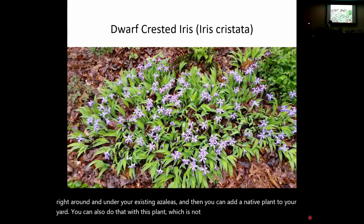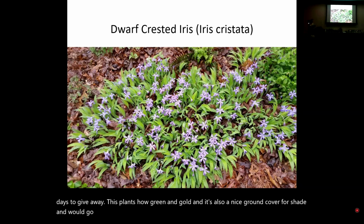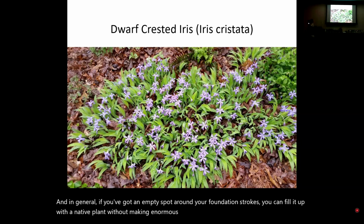You can also do that with this plant, which is not in the presentation, but I've got several of these. This plant's called green and gold. It's also a nice ground cover for shade, nice under azaleas. And in general, if you've got an empty spot around your foundation shrubs, you can fill it with a native plant without making it a monoculture in your yard.